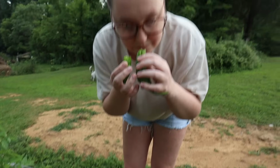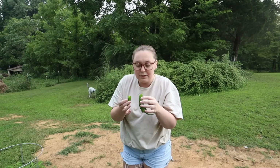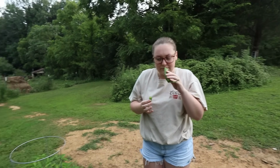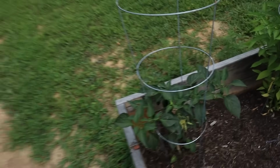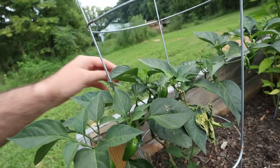Yeah, they're like a weird hybrid of a bell pepper. I don't know, this one smells kind of spicy. Does it? It smells like a green pepper, but this one does smell a little bit spicy. I'm not too sure it's not crossed with our jalapenos. Which, by the way, look dead. The plant looks dead.